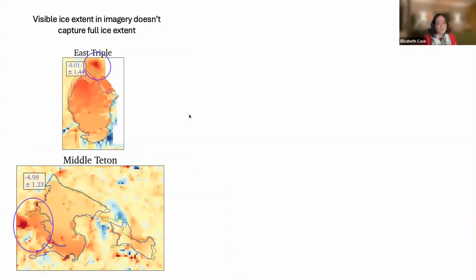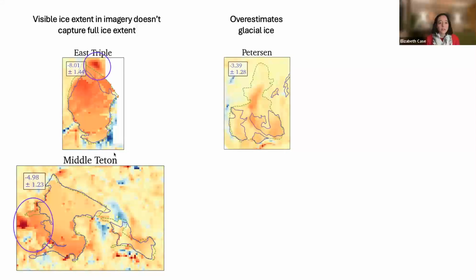And then we can also learn a little bit more. Visible ice extent doesn't always capture the full ice extent. These are really steep and rugged mountainous terrain, and so oftentimes the aerial imagery is obscured by shadows or sometimes by debris cover. And this is true for East Triple and Middle Teton. The aerial extent is outlined here, and you can see that we're not getting the full story. We're missing a little bit of the glacier.